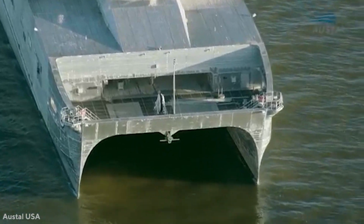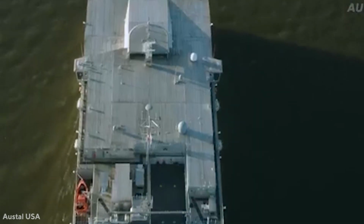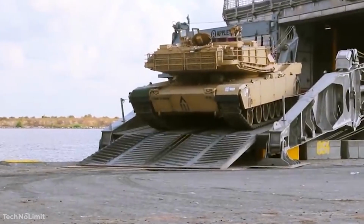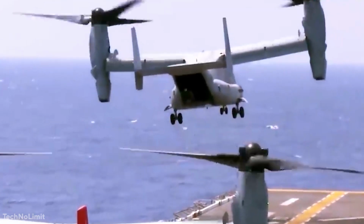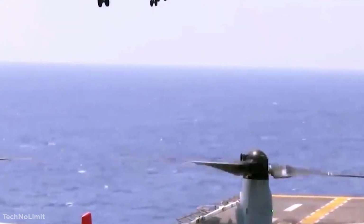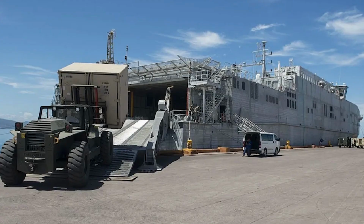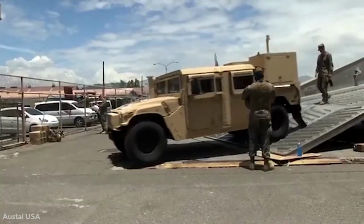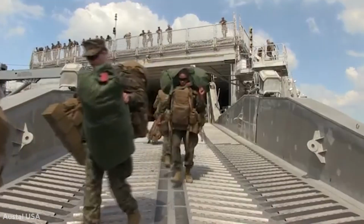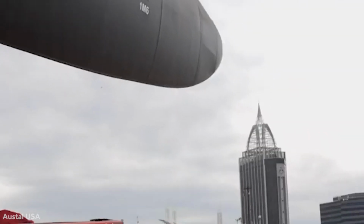The ships can navigate shallow draft ports and waterways, interact with roll-on, roll-off discharge facilities, and load and unload a combat-ready Abrams main battle tank. The EPF has a flight deck for helicopter operations, as well as an offload ramp that allows vehicles to drive off the ship swiftly. The ramp is designed to work with the sorts of sparse piers and quay walls found in underdeveloped nations. The ship's modest draft will make littoral operations and port access easier.